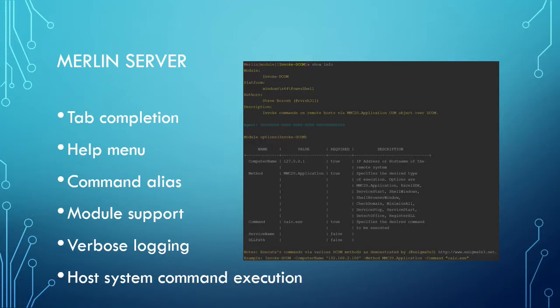Another thing I made sure to do is that everything had a good help menu. At any point in time, you can type help, and it'll give you a table of commands available to you along with options that you can set for that command. Again, my goal there was that you had everything you need to be able to use a tool.